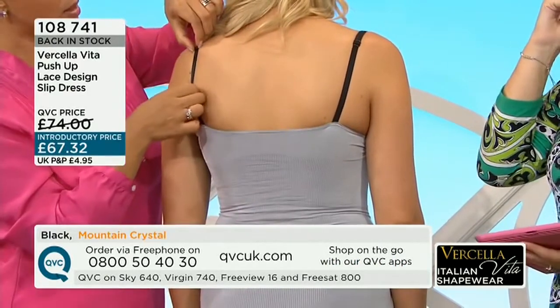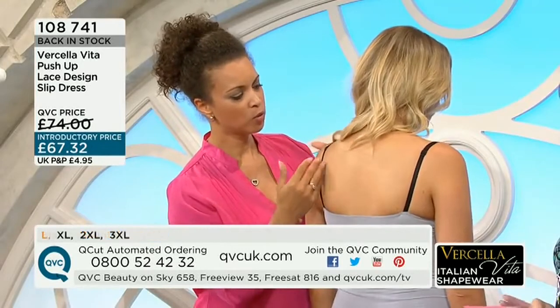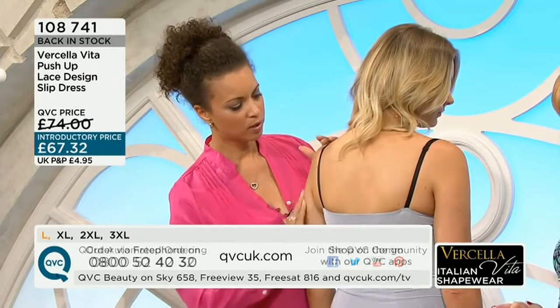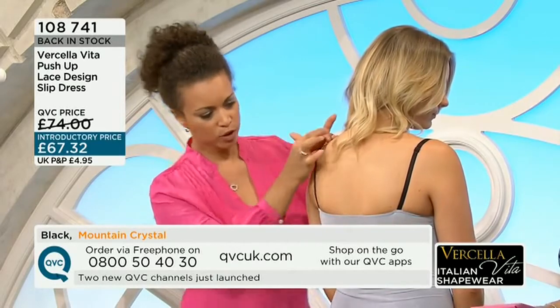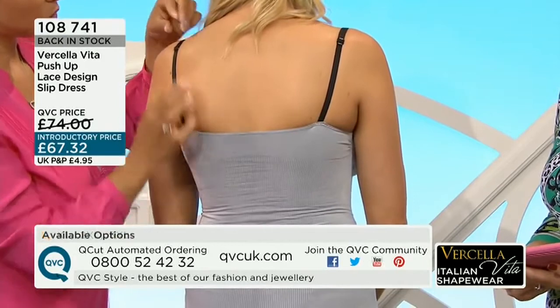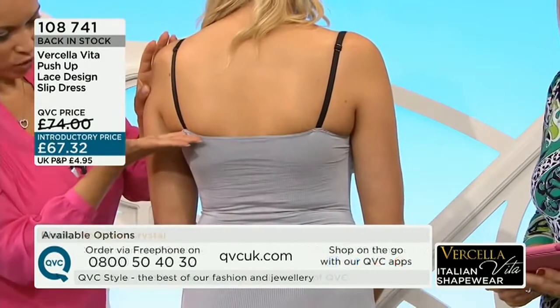And you can adjust them, because sometimes if you have one shoulder that's a bit higher than the other, or you have very narrow shoulders and your bra strap tends to fall onto your arm all the time, you can adjust it so it fits perfectly for you. Now, if you look at the back here, we've got the straps set a bit wider, so all the spaghetti dresses on the market which have the straps set out wider, well, perfect. It's cut straight at the back.